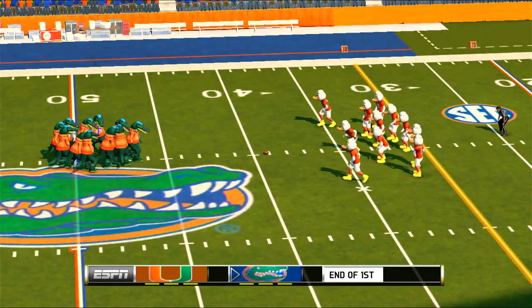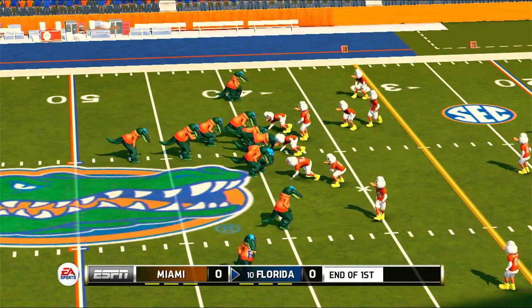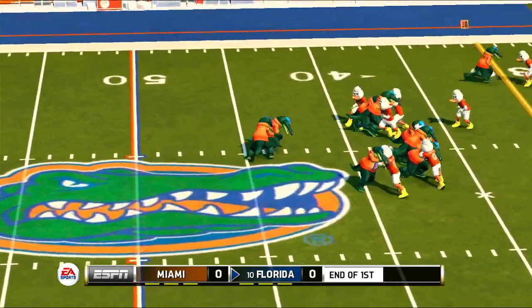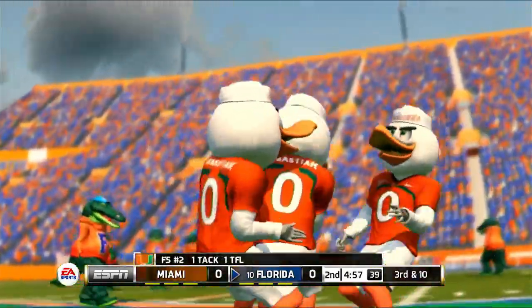Welcome back here. We resume action now here in the second quarter. Third down. And he's stopped behind the line. Nowhere to go for the halfback. That's a loss of one.